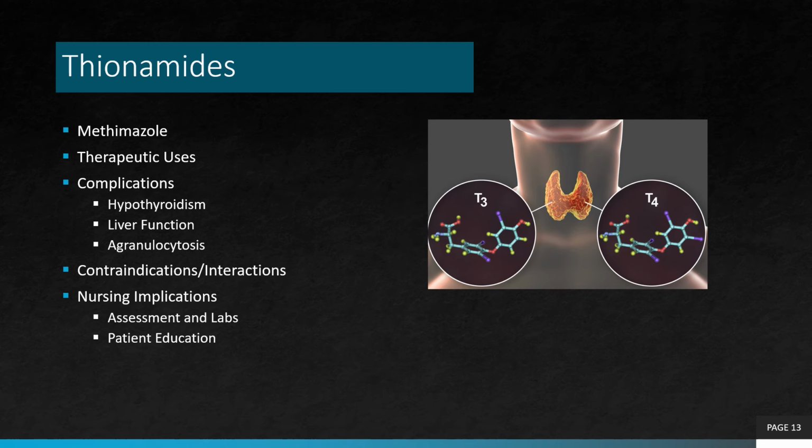Just like with hypothyroidism, a patient who is taking something to stop T3 and T4 is going to need to go in and have their T3 and their T4 measured, probably for the rest of their life, because if you have hyperthyroidism and you take Tapazole to decrease your T3 and your T4 from your thyroid, there is a risk that you will become hypothyroid.